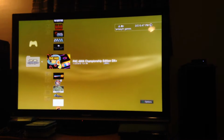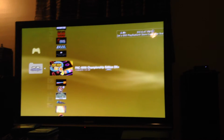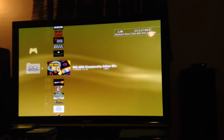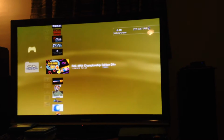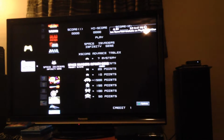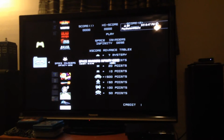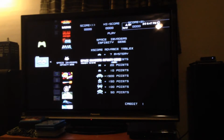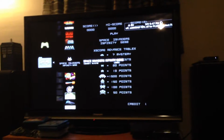We have Pac-Man Championship Edition DX Plus, which is a newer Pac-Man title with classic graphics, but kind of pretty far out there action-packed gameplay, which is pretty neat. Same thing with this. We have Space Invaders Infinity Gene, which is kind of a remake of the classic Space Invaders, and then as you play through the levels, the graphics evolve and get better and better, which is neat.